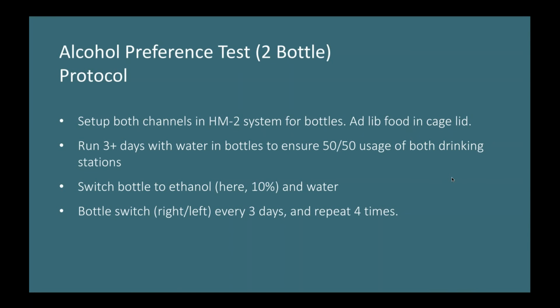The other test I would like to share with you is an alcohol preference test we did in the system. So this is going into a bit more behavioral studies. And what we do here is set up both channels in the system for bottles, and we keep ad-lib food in the cage lid so the animals can eat from there at any time. We run for 3 days with water in each bottle to ensure there's no preference for any of the bottles, and then we switch and introduce the ethanol. Then we switch the bottles every 3 days to make sure there's no bias, and we repeat this 4 times. So that's the basic protocol for the experiment.